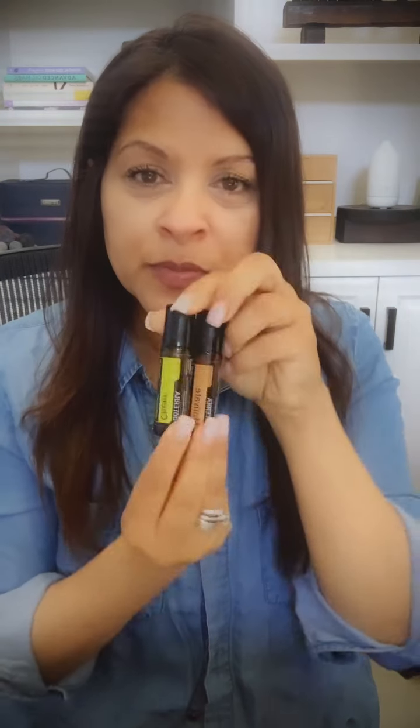Motivate and Cheer are great oils for kids. I have given this duo to so many friends, graduates, kids that graduate, or even little birthday presents. These are great stocking stuffers, so keep this in mind when you're thinking of the holidays.